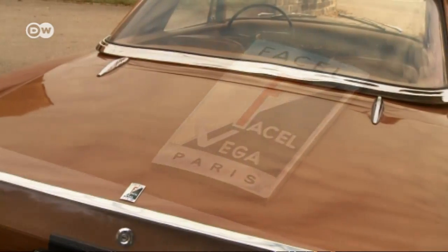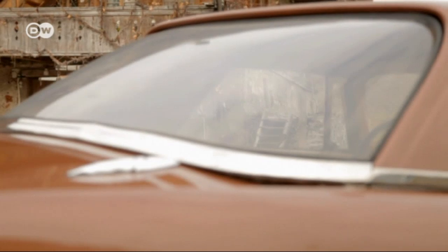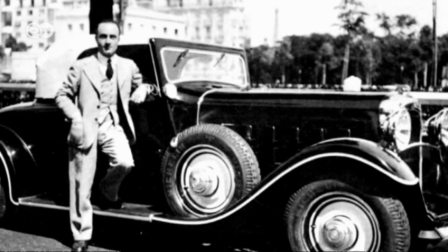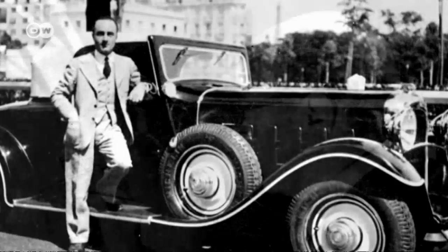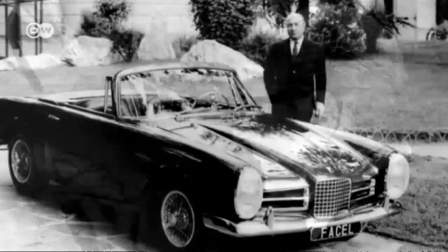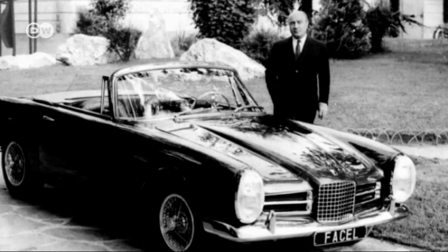Facel had already made itself a name in the industry as a coachmaker for other manufacturers. In the early 1950s, explains our vintage enthusiast, Facel built top-class bodies for car makers such as Simca, and to a lesser extent Bentley. In 1954, when Jean Daninos took over at the top, they decided to become a luxury French car manufacturer.